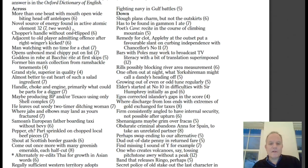And here's something very interesting that's worth spotting early on. This clue here, sorry, I don't know if I can highlight just the one clue. No, apparently not. Right, the clue beginning "Novel source of energy found in active atomic element 32." Well, there are a number of points there that regular advanced cryptic solvers will spot. Source of energy. Yes, it could be a battery or a dynamo. It could sometimes be the letter E, being the first letter or source of the word energy.